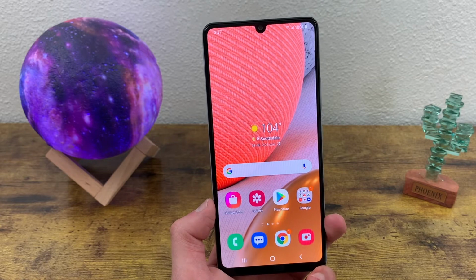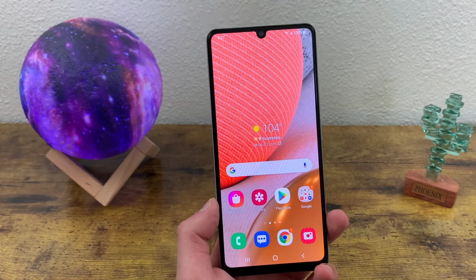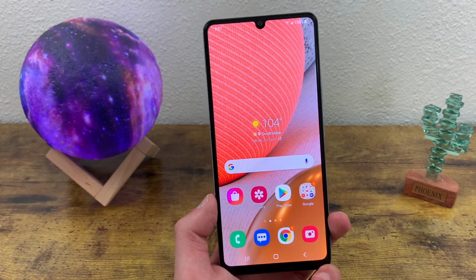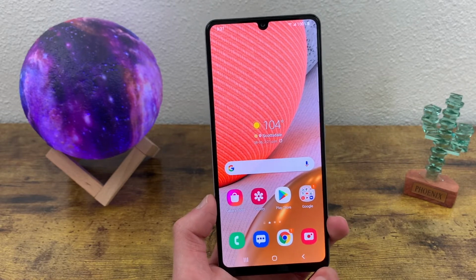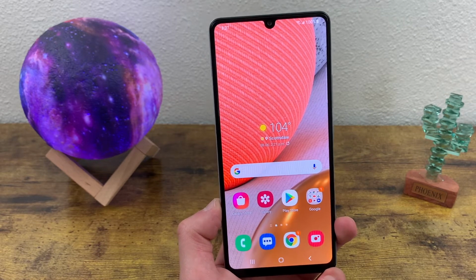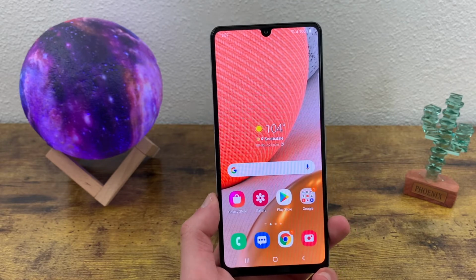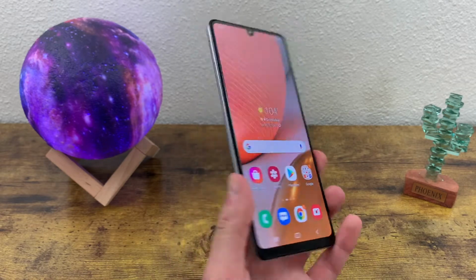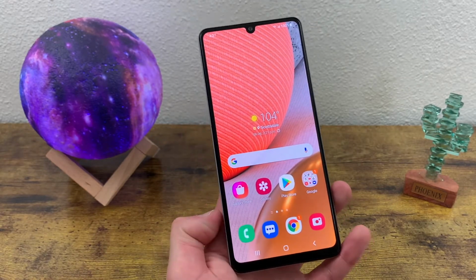And not only is the quality good, but the size is great too. At 6.6 inches, this phone is on the bigger side, and that's gonna help with content consumption if you're streaming videos, viewing photos, playing a game, reading, all that sort of stuff. Everything is gonna look a lot larger on the screen since the display itself is just large in general, so you're gonna overall have a better experience. But at the same time, even though the screen is on the larger side, the phone itself isn't too bulky, so it's still comfortable to hold and carry around in your pocket.